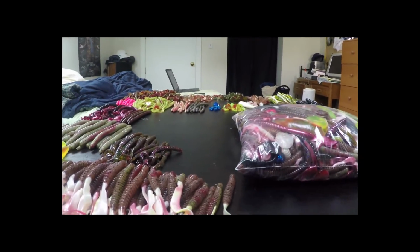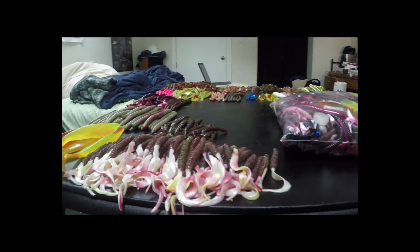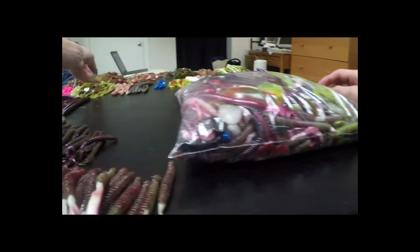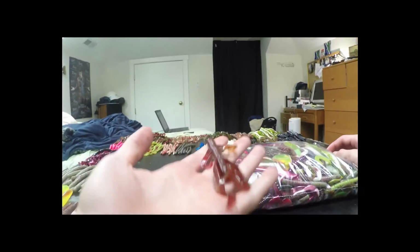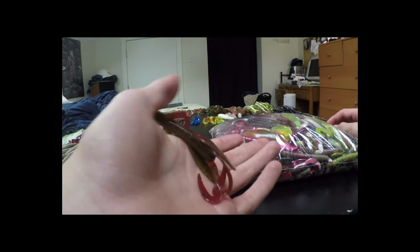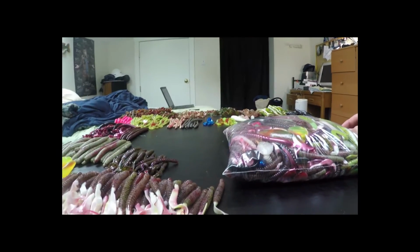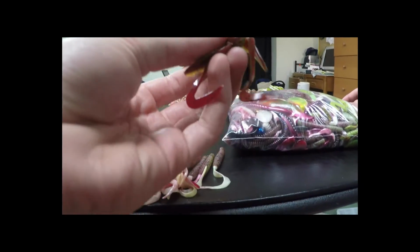The first bag was good. I got a lot of ribbon tail worms and a lot of this kind of stuff, which was alright. I got a lot of these too. This is the most I got of these. Looks like green pumpkin and some in red. I don't know what. I'll look up the colors and figure them out for you guys in a little while before the end of this video.